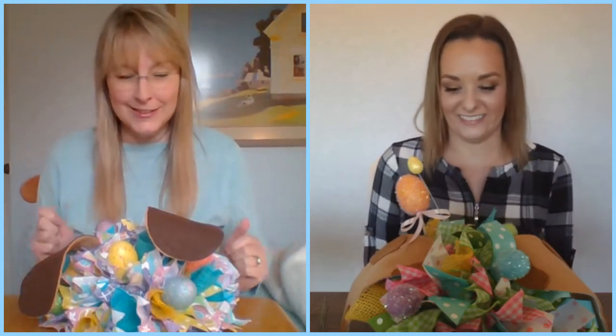I think it just makes the best table centerpiece for Easter time. I just love your little cockeyed ear. I think that's adorable. It's like Odie from Garfield, the little Odie ear that's sticking out. One of my favorite characters.